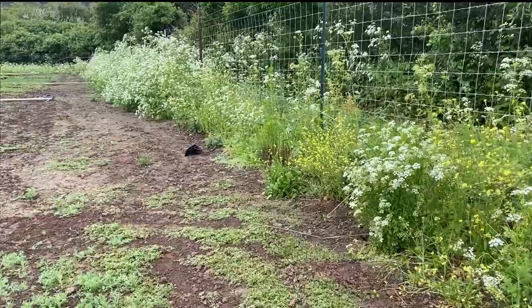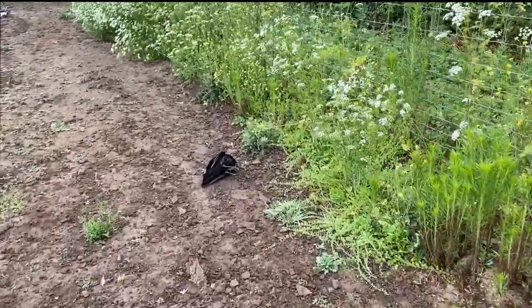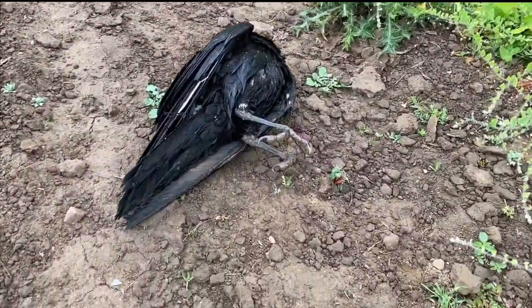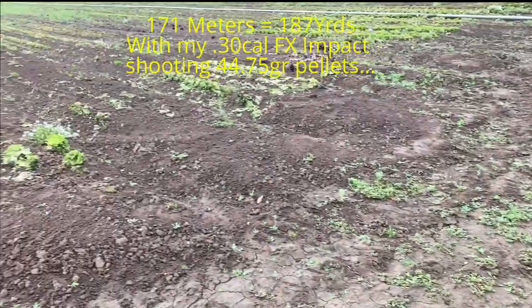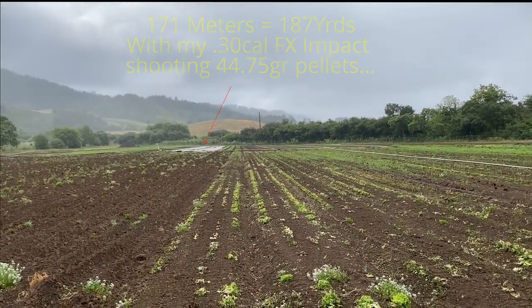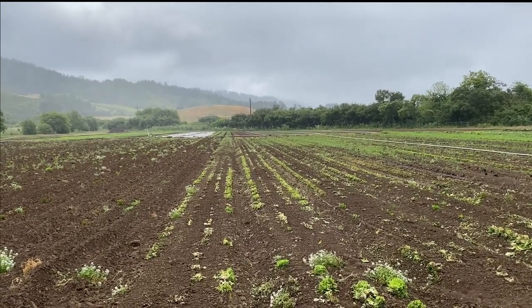Unfortunately, I don't have any video of this shot because I decided to take the shot with my 30 caliber FX Impact and I don't have an ATN scope on it yet. I'm shooting 44.75 grain pellets and the shot was 171 meters or 187 yards. I'm well chuffed about that.